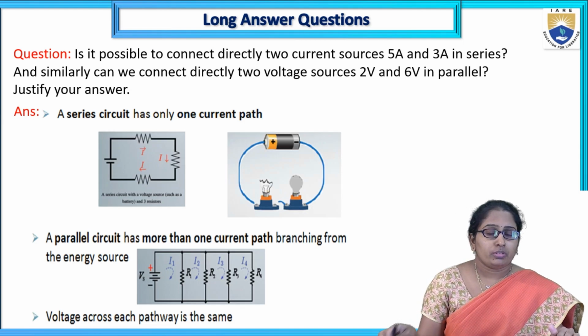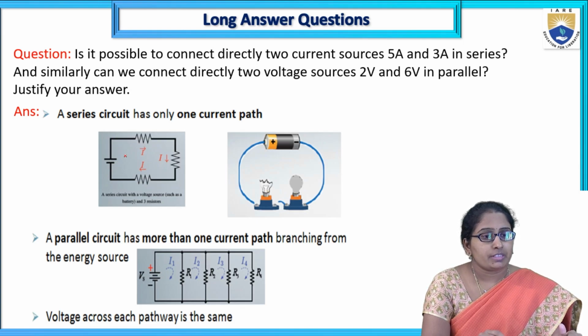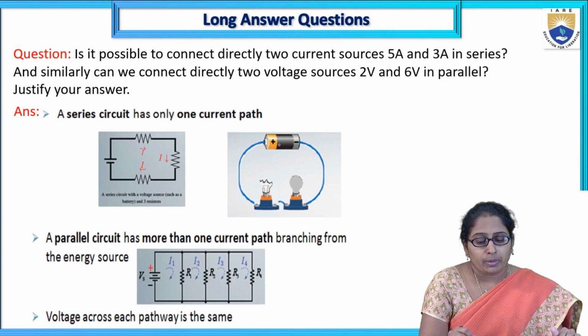So we know, you can see in the picture, the small series circuit where three resistors, resistor 1, resistor 2, resistor 3, these three elements are connected in series, and they are connected to a voltage source. So in a series circuit, only one current flows in the circuit, which is I. It has only one current path. That is the point in a series circuit. Here is an example with a battery voltage source, where two lamps are connected in series.